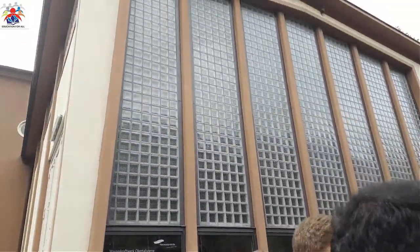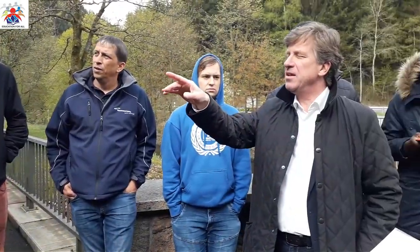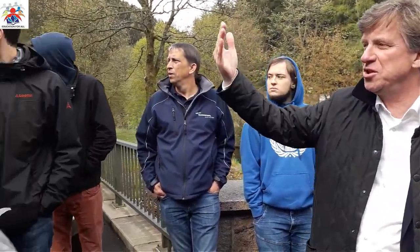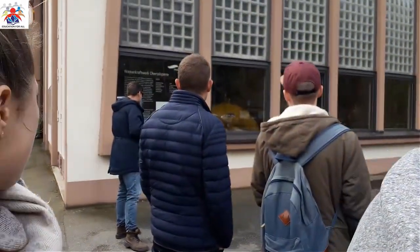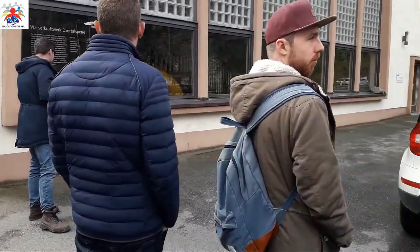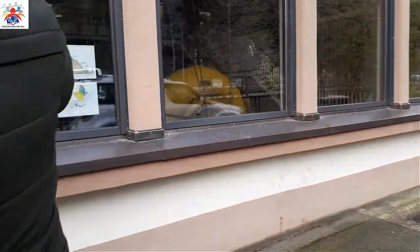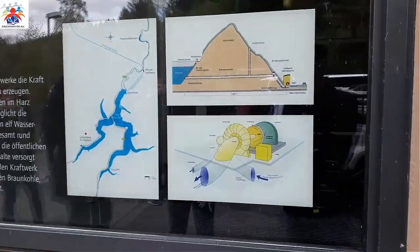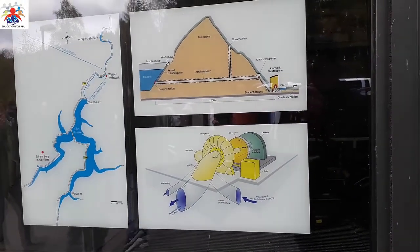And so we can first have a look through the windows. And on the left hand you can see the hill with the tunnel, with this cut through. We stood at this valve house on the left side, and then the tunnel through the mountain, through this hill, with the transmission to the pipe. Here basically he's trying to explain this figure.